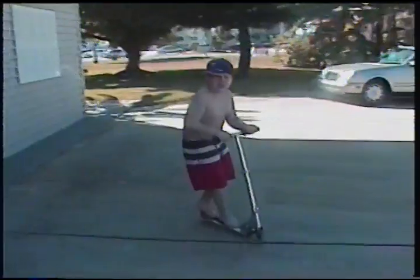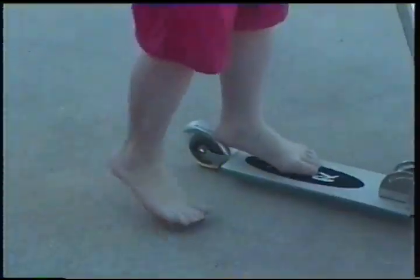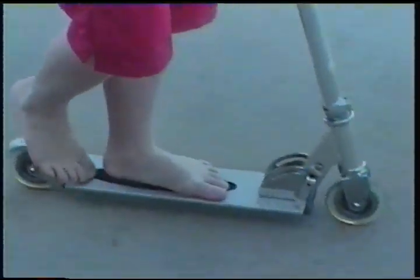Hey, Mr. Alwyn, is it safe to ride a scooter barefoot? Well, if you're a pro, and your mind will probably be set on doing tricks. If your mind isn't set on doing tricks and you're a pro, you probably won't fall, so you won't hurt your feet. So, mostly if you're a pro.